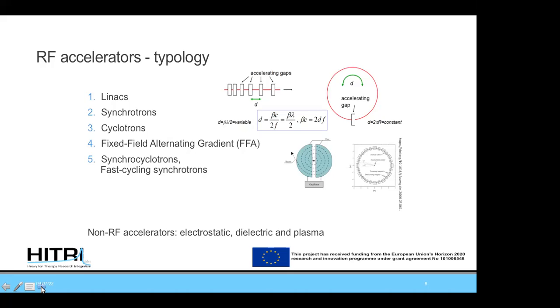So it's very simple. There is a cavity after cavity, and of course, because the speed of the particle is higher and higher, the distance between the cavities, or the way the cavities are made, also changes. Opposite to that is a synchrotron, where there is only one cavity, and the beam comes back to this cavity and is guided all around using magnets.